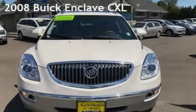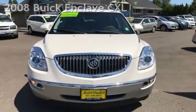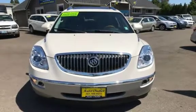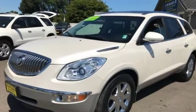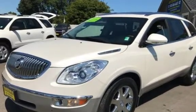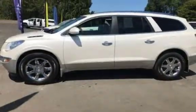Presenting a pre-owned 2008 Buick Enclave CXL. This four-door SUV has a 6-cylinder, 3.6-liter V6 engine, with all-wheel drive, and an automatic transmission. This Buick has less than 131,000 miles on the odometer.